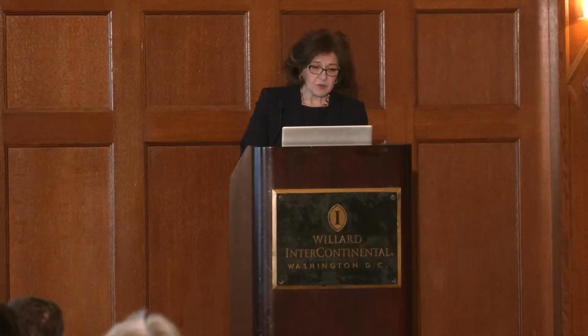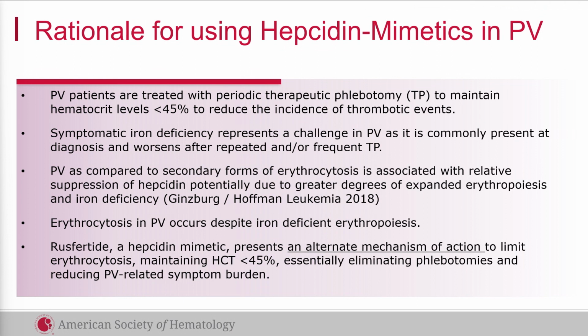So now we can move on and talk about novel agents in PV. And I showed you that little picture of the red cell with the little heme and the iron in there to say that this is going to be a very exciting time to exploit our understanding and some of the novel agents in the management of PV along those lines. And perhaps it'll enhance our understanding as to what it means to control the iron metabolism, the ferritin, and all those parameters in this patient population.